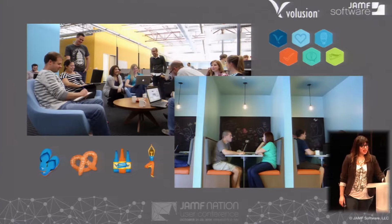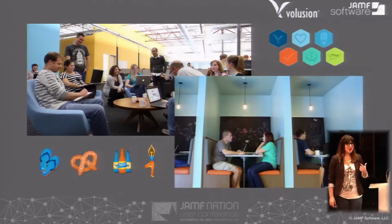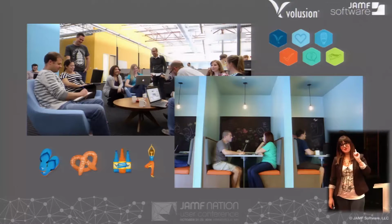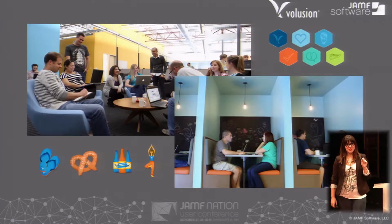We have some core values. Keep it simple, get it done, rock the golden rule. This all sounds like tech startup stuff to you guys, I'm sure. Deliver wow experiences, both to your employees and to merchants and clients that you're working with. Innovate and embrace change. That's my favorite core value at Volusion, because anytime there's an update to software or an OS update, you've got the people that really want to innovate and embrace that change, or the people that are terrified of innovating and embracing change.